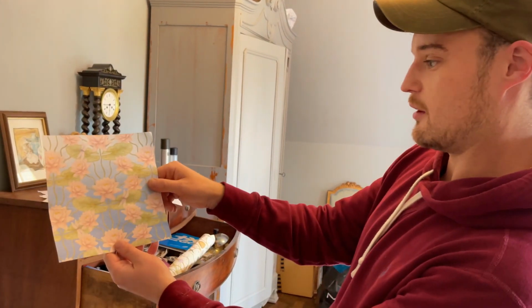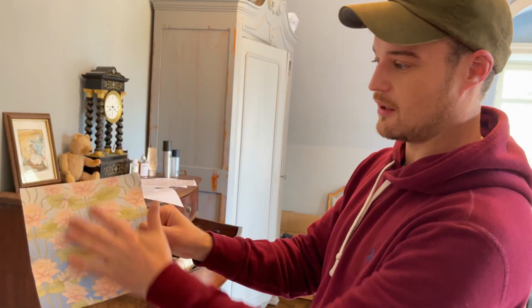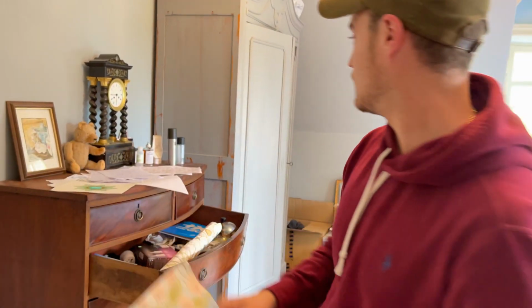That's not copyrighted. I could use that, actually. I think that's quite nice. Water lilies, lily pads, and dragonflies with a nice background. I think that's quite nice.